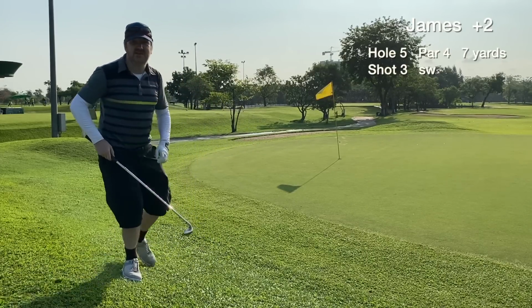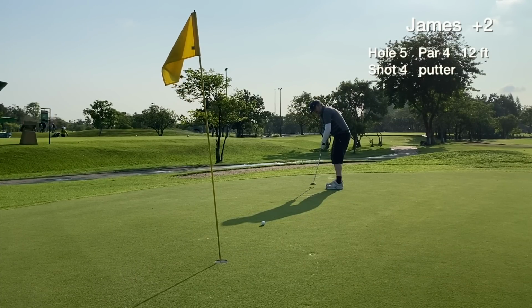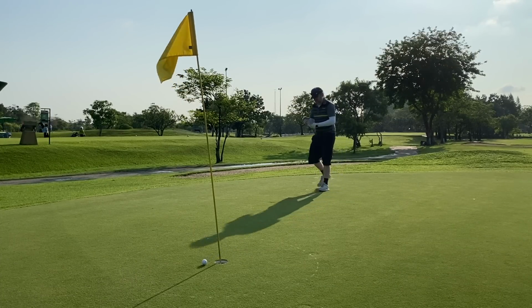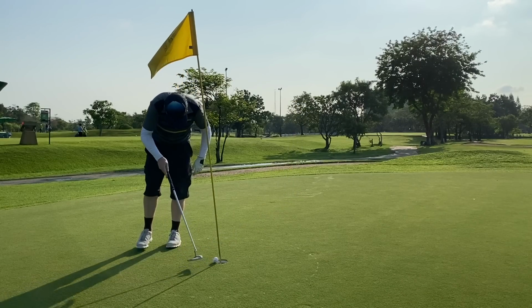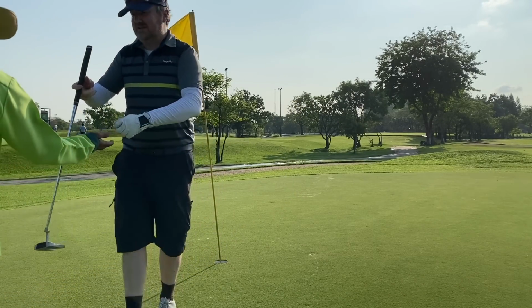We chip one back on, have a 12-footer to save par. It just slides by to the right, couldn't get much closer than that. And we're on the bogey train, 3 in a row.